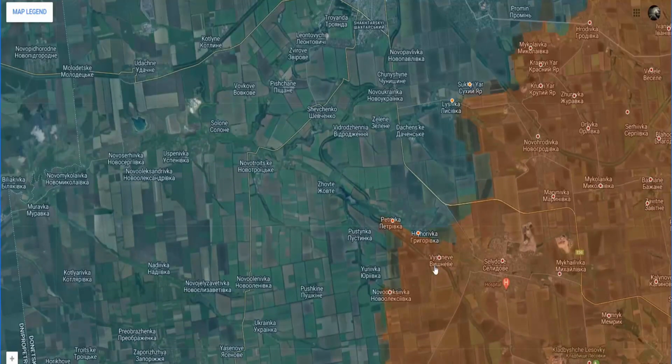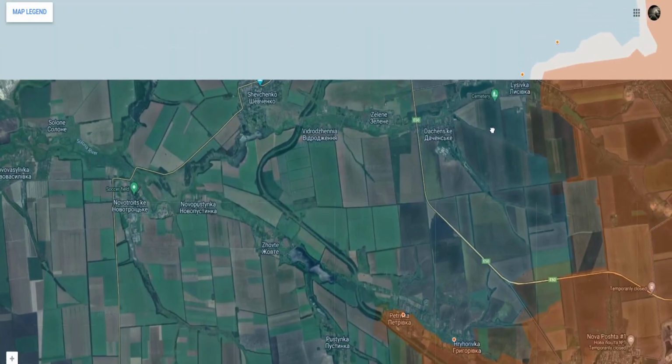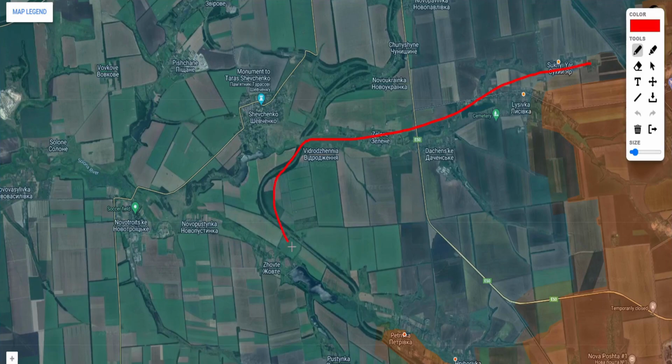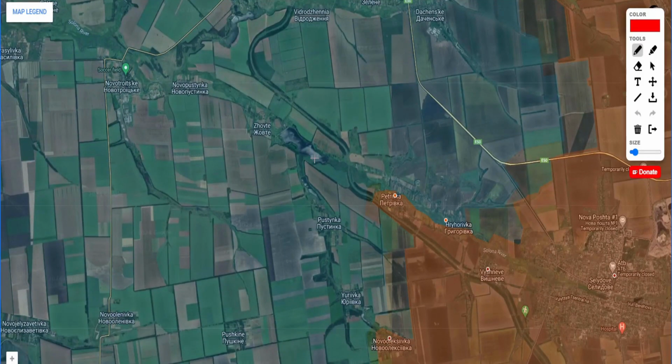And then in the Selidova direction, this is where the Russians are also making a lot of big progress. The Russians are trying to move along this rail line. And I think that one of the biggest goals is to try to flatten the front line here, along something like this. But I think in the intermediate term, the Russians are trying to reach this water reservoir here to make some distance between Selidova and the Ukrainian positions. And this week, the Russians have made some good gains.